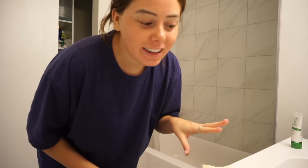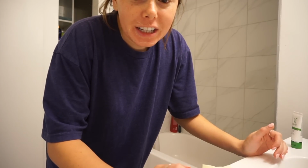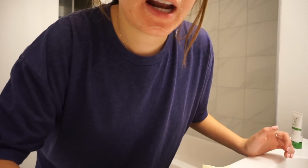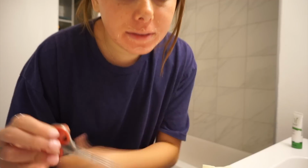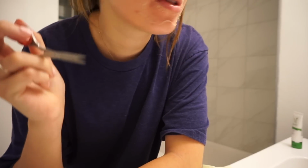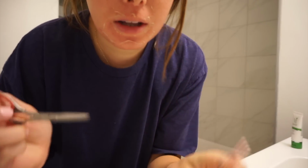So it is later at night. It is the night of day 2. And here's an update. I actually went in, she said you're not allowed to pick at it, so you can trim it with scissors. So that's what I did. I just took the tweezers to kind of pull it, and I trimmed a lot of it with tweezers so it doesn't look as crazy.